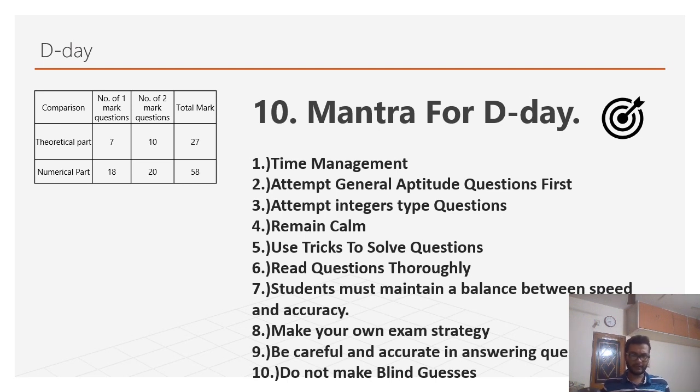Ninth mantra is to be careful and accurate in answering the questions. In petroleum engineering also, it has happened with me that the question asks for the answer in percentage and we give the answer as a fraction. Like, what is the saturation in percentage? It was 60%, but I answered 0.6. Such silly mistakes should not happen.